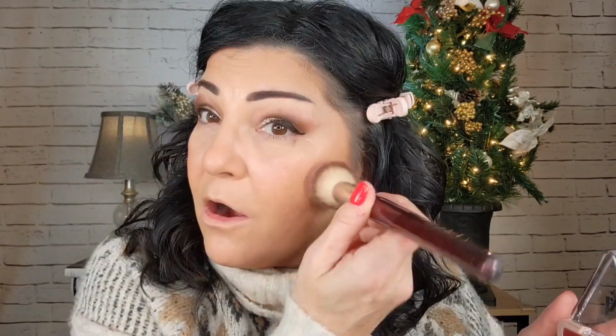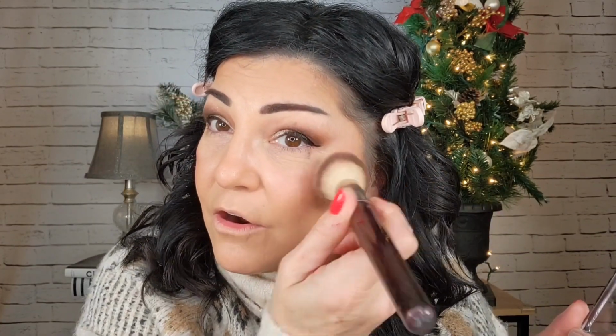So let's see which one is going to go best with this look. Something is just making me want to try this one here, the Empower. It's super deep, but I just want to try it on my skin. And what I think I'm going to use here is my BK, and this is the 106. And I'm going to be super light-handed because my other one is pretty pigmented. So let's give this a try. Oh yeah, as you can see how pigmented those are.